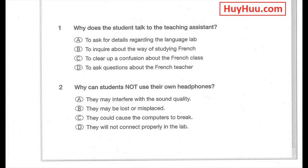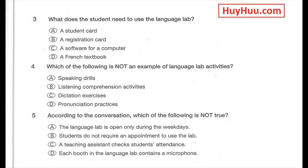Now get ready to answer the questions. You may use your notes to help you answer. 1. Why does the student talk to the teaching assistant? 2. Why can students not use their own headphones? 3. What does the student need to use the language lab?